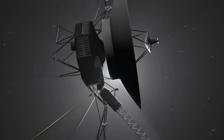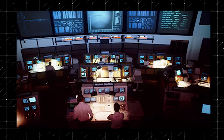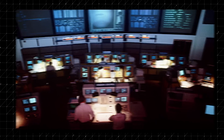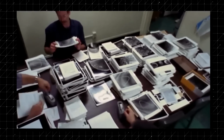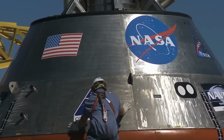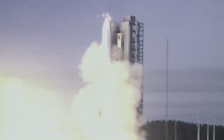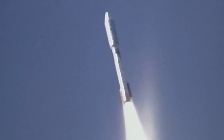Each week, the team sent commands to Voyager 1 and awaited responses that would hopefully shed light on the issue. Progress was slow, and each new piece of data was critical to piecing together the solution. The situation was frustrating for everyone involved, but the team was determined not to give up. This ongoing effort by NASA highlights not only the challenges of space exploration, but also the relentless human spirit to overcome obstacles, regardless of the odds.